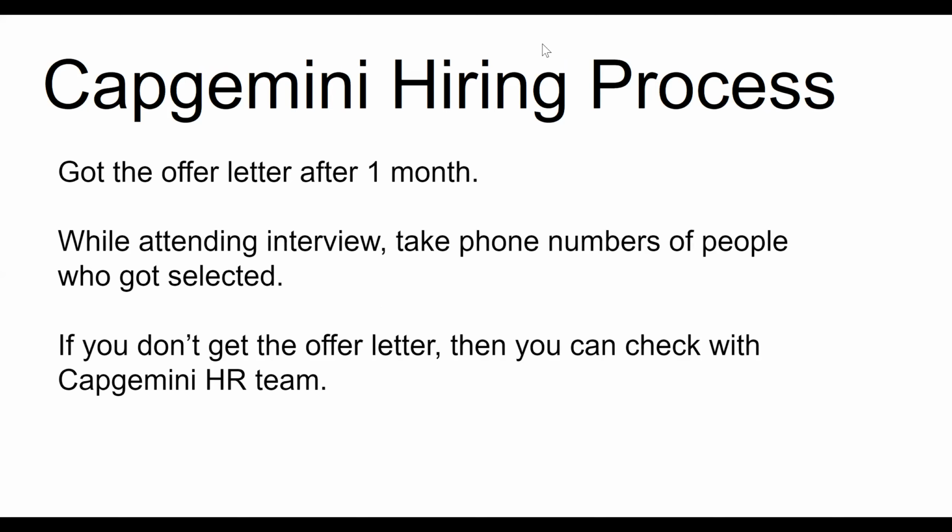There are a few tips about what to do. While attending the interview, there may be many people attending, but keep an eye on the people who got selected, and also take their phone numbers after the interview process. When they announce the result, just get the phone numbers of a few people who got selected, because if you don't get the offer letter, you can call that person and ask whether he has gotten the offer letter. And if he has gotten the offer letter and you haven't, in that case, you can write to the Capgemini HR team asking.